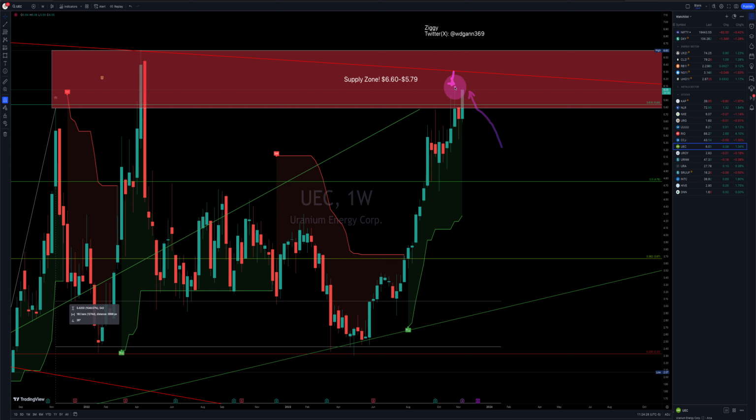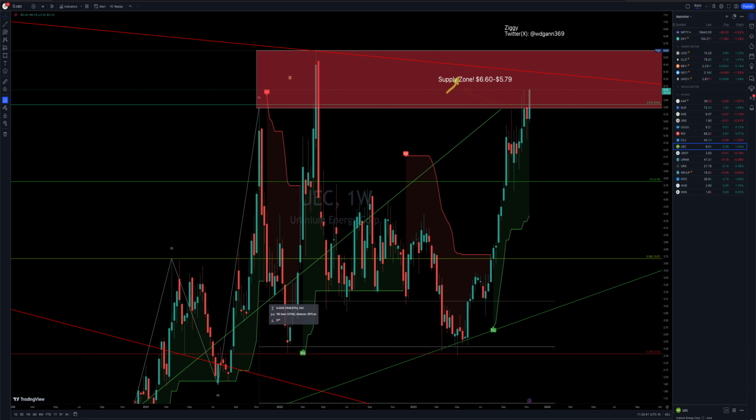UEC, one that I own, looking pretty strong. It's in the supply zone, and the supply zone is between 660 and 579. So far, it's chugging along pretty well. There's a trend line there. If you make this wider, you can see it pivoting from here. I'd like to see how this is going to go, but so far, it's in the supply zone. So this is looking good.